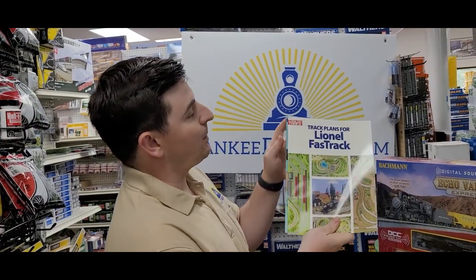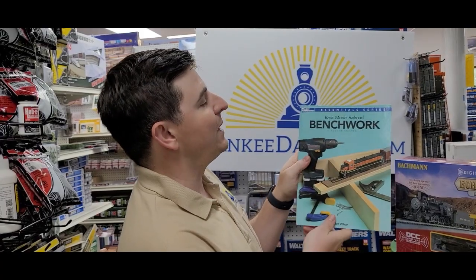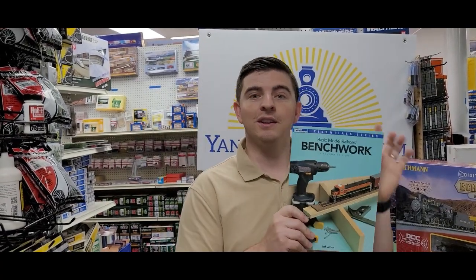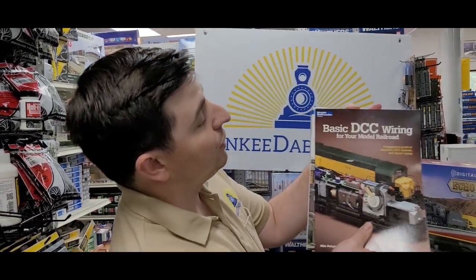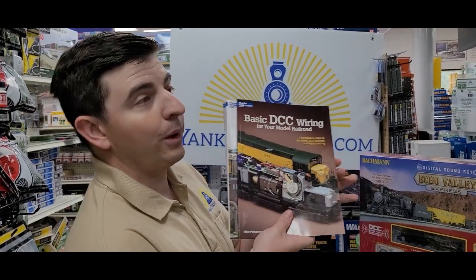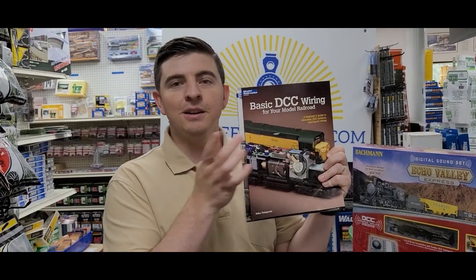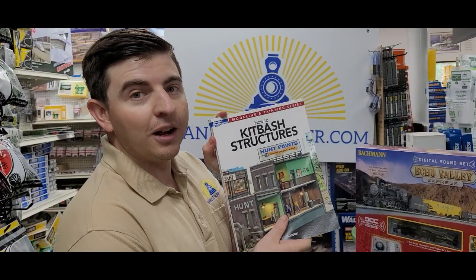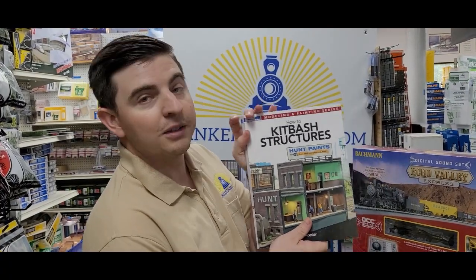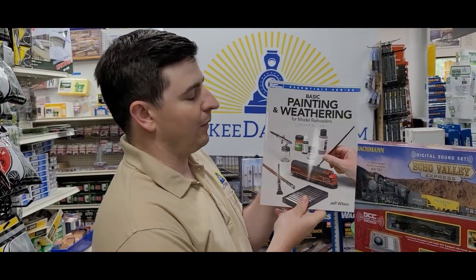For our Lionel people, we got some track plans for Lionel FasTrack. And then over here, I have Basic Model Railroading Benchwork. So if you're looking to get some tips on your benchwork, this might be what you want to go with. And then for the more advanced modelers, we got a couple of different ones here, including Basic DCC Wiring for Your Model Railroad. We talk about DCC and putting decoders into your engines, but you might not know how to do it. We'll get one of these books that will teach you how to do it. How to Kit Bash Structures. I know a lot of you like to build some different things, so a couple of tips on how to kit bash some things. And then finally, Basic Painting and Weathering for Model Railroaders.